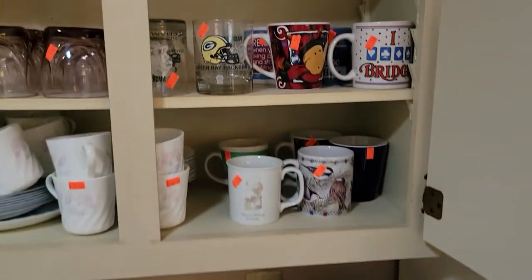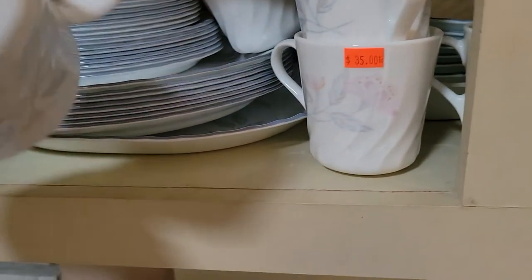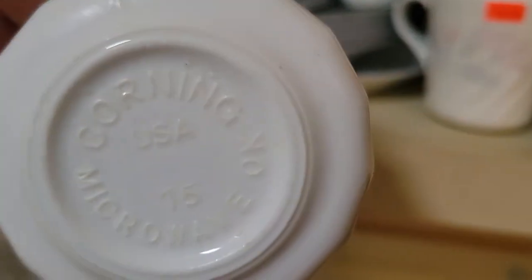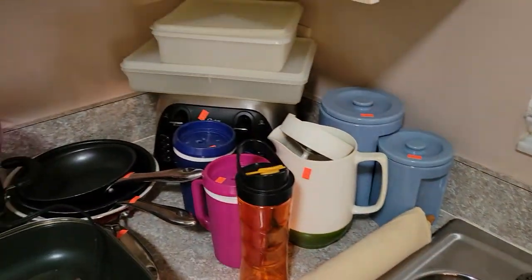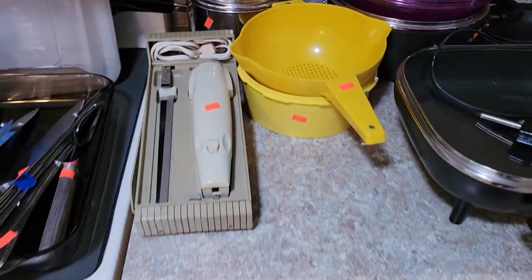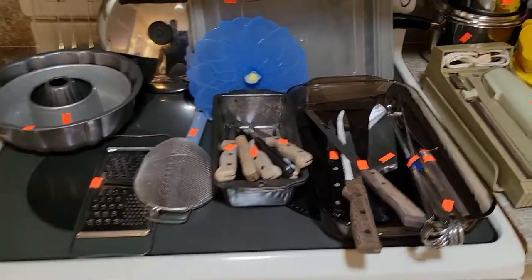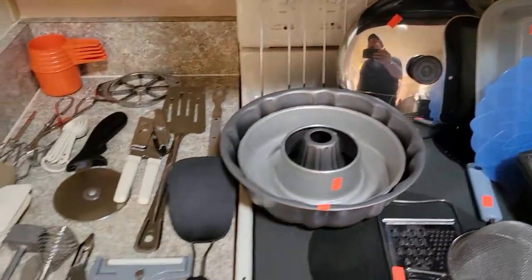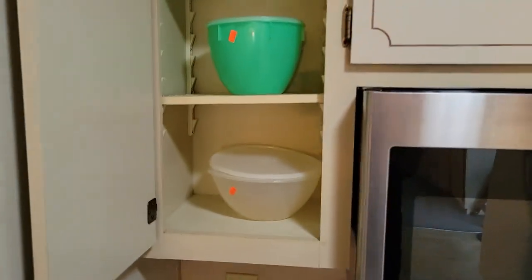Okay. Up here, we've got some coffee cups and glasses. Another little small dish set there. I believe it is Corningware. That's right, Corningware. For you guys there, great little set. All right, we're gonna come over this way. We got some canisters, we got a toaster there, got some pots and pans. All right, we got an electric knife. Guys, I don't know how much you still use those. I use mine all the time. They're absolutely amazing. I think I inherited mine from my mom, and it's still going strong. Got some vintage Tupperware bowls.